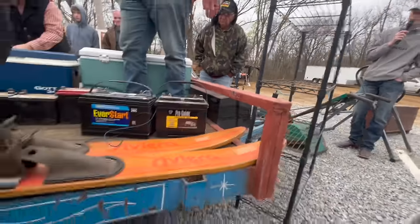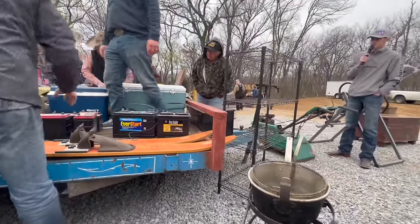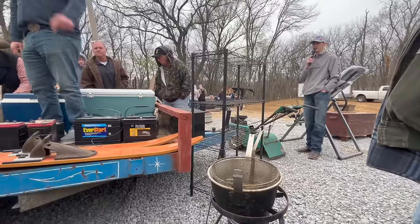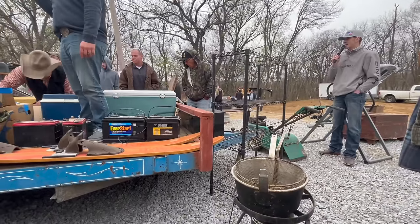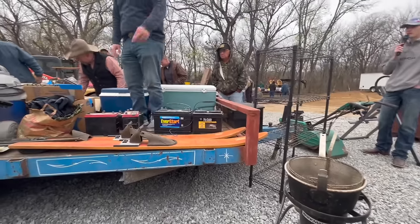188. Times 2. Sell these four times the money. $4. I'm at one. Now one. Sold at $1. Same buyer, 188.